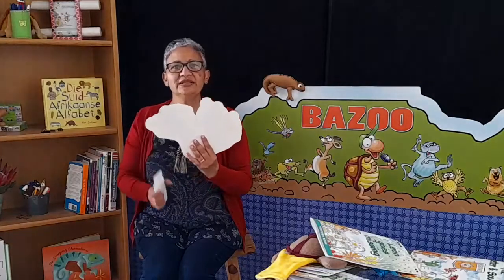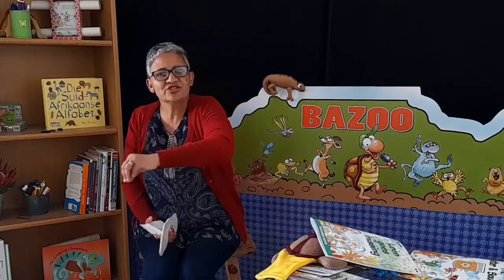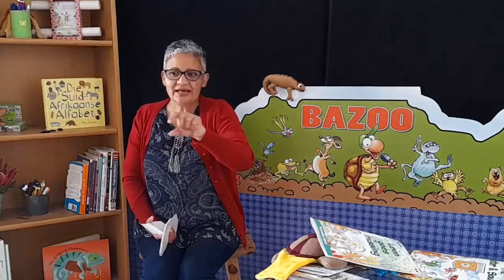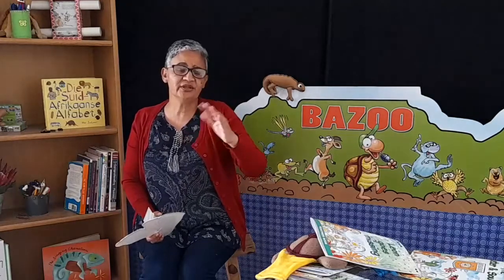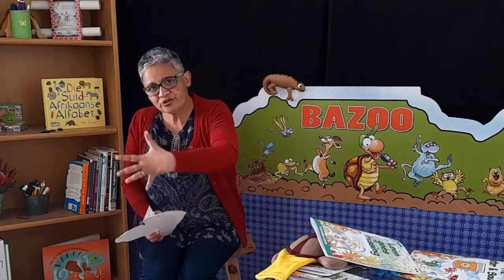Then I've also included this. Not all of our learners enjoy sitting at a desk and doing activities. They want to jump around. Our kinesthetic learners, they want to jump around, and we can write our words on here for word recognition. We know word recognition is part of our 5 components when we teach reading, and we can use this with the whole class.